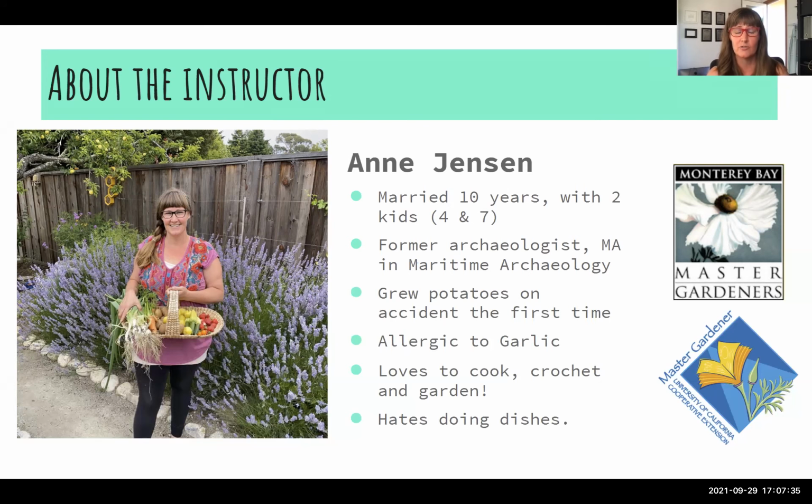I had heard that you could grow a really beautiful bushy plant from just planting a potato. So I planted a potato and I grew this big, beautiful bushy plant, and it lived for about 3 or 4 months.